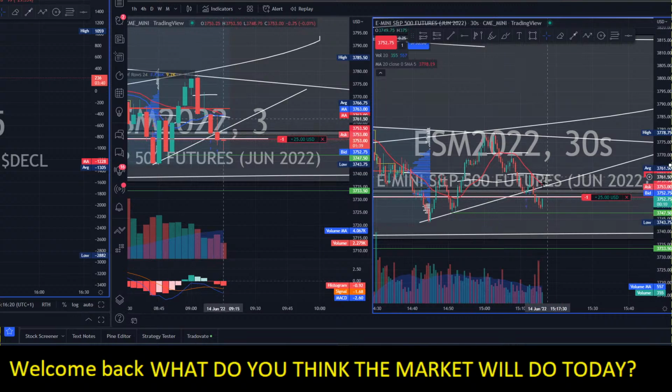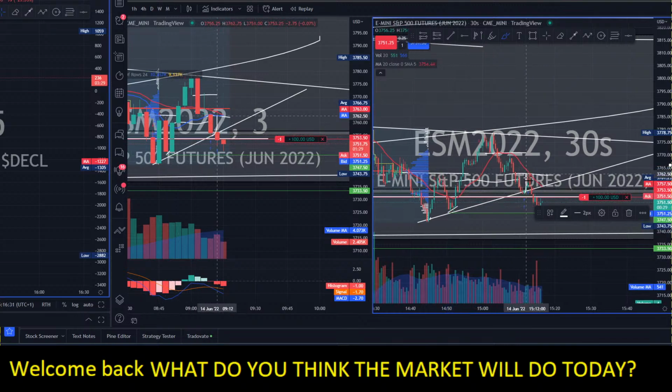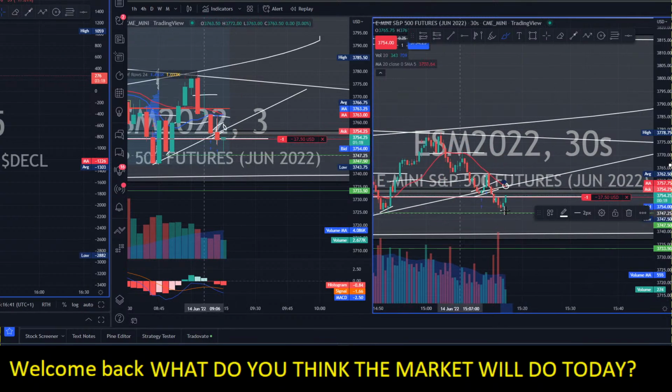Now I could count this as a retest here. I would count this as a retest if you go here, here, and then you count this move up here and break back down as structure here, support here, you got to count this as a retest. So I'm not rearranging this trend line anymore to incorporate this. I'm looking for this retest here.